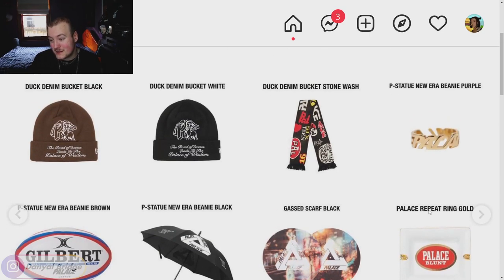We got the repeat Palace ring in gold. I actually like to see Palace doing things like this. Rings, I can't remember the last time Palace did a ring. That's cool. I'll have to see what sizes and how much it comes in and what kind of gold it is, because gold's not really my color. I'm more of a silver guy. Yeah, if only they did a silver one.